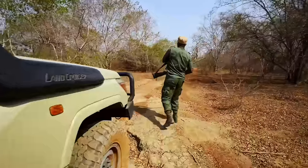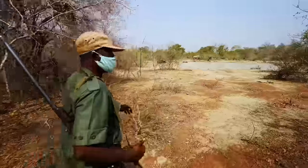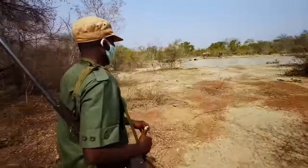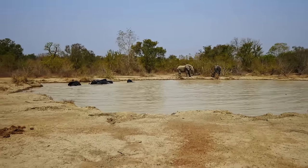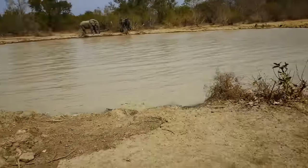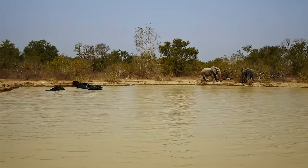Okay, back at the watering hole. Okay guys, so as we approach, gotta be really, really quiet. The whole way in, shh, silence. Okay, so they're right there in the water. There's 4 in the water, 2 above the water. Wow, they're taking a bath. We're about to sit down right here and a water monitor just came out of this tree and flew into the water. It was big too. It was like 4 feet.